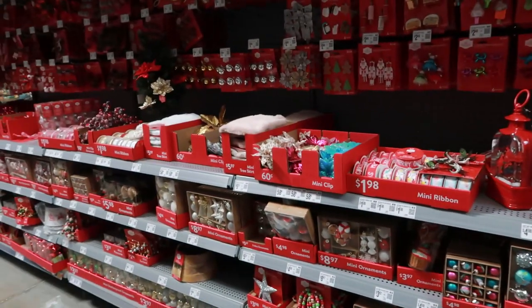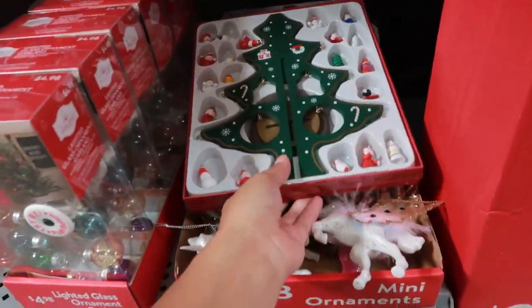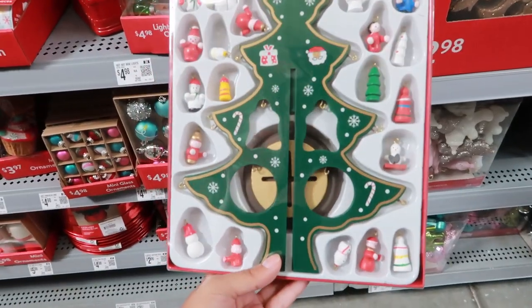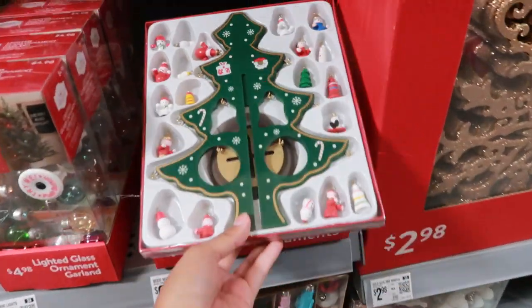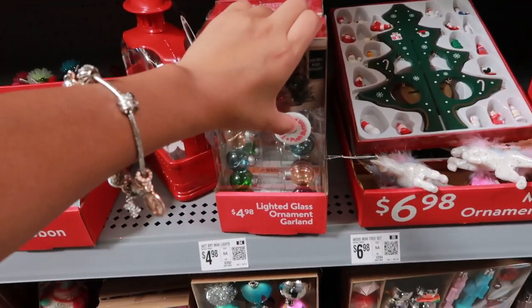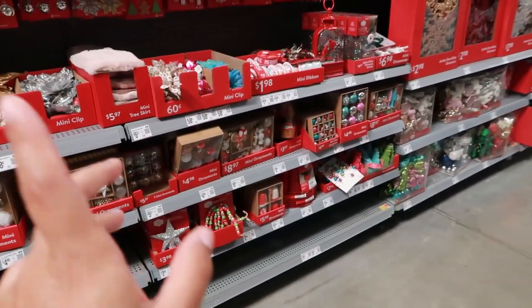This is more of the colorful area, as I can see. Oh my god, somebody opened this. Oh wait, no. I thought somebody did. That's how it is. Oh, this is so cute. It's a little tree and you decorate it with the stuff that's here. I love it. For a kid, that's fun. This one says try me. Oh, nice. That's bright. This is a mini tree decor. So if you have a little tree, check it out.